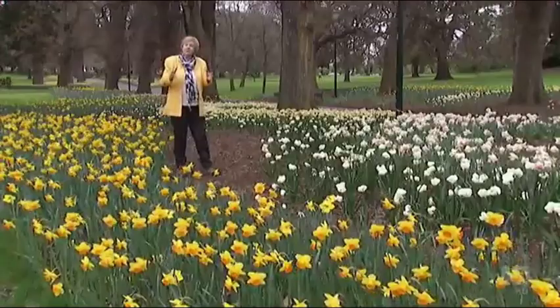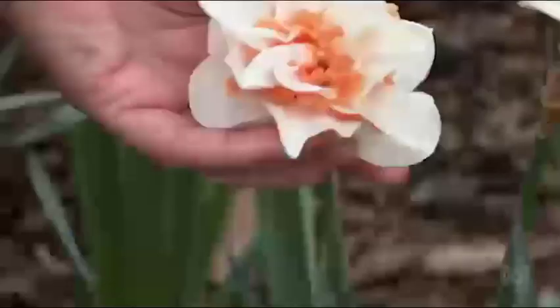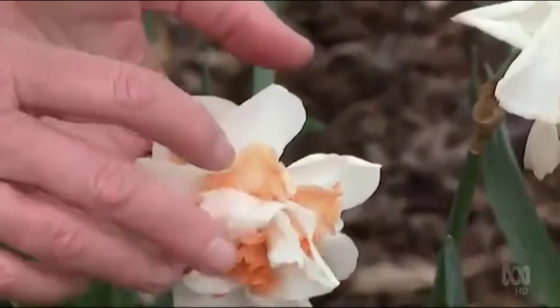They're equally as good. Now, in this day and age, the breeders are coming up with amazing colours and amazing shapes. Have a look at this one. This is called Replete. See how it's a double? And it's an amazing thing. It looks a bit blousy to my way of thinking, but interesting.